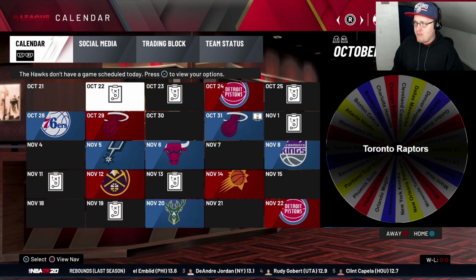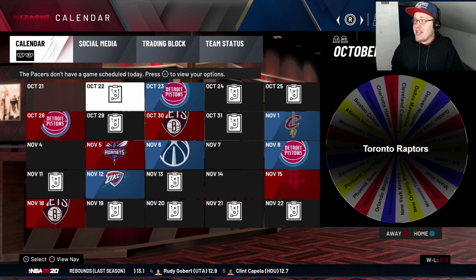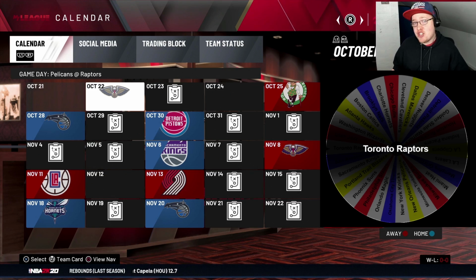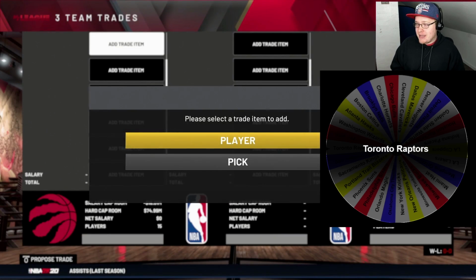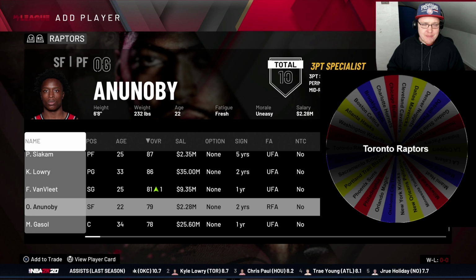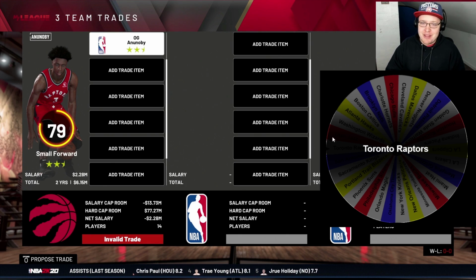Another important thing I want to mention before we get going on the trade, because I know somebody's going to question me about it, is that we are assuming a completely healthy roster. So you might see somebody that's starting right now because somebody's injured, but if there were 100% healthy rosters, that particular player would be the sixth man of the team. So the Toronto Raptors is OG Anunoby, I believe. OG Anunoby was listed as having the most minutes off the bench, so he's going to be the first guy traded away.